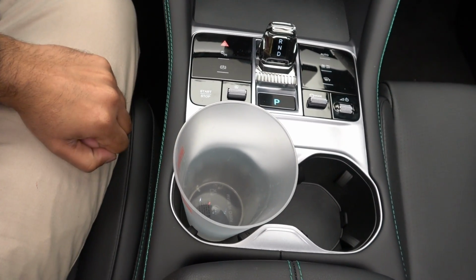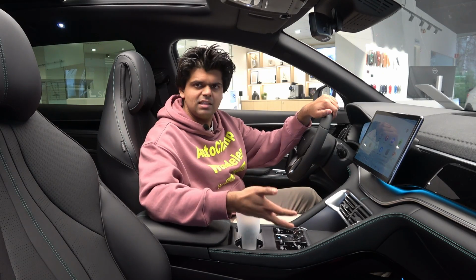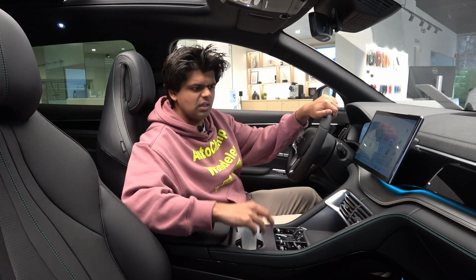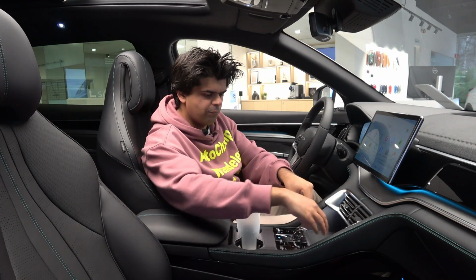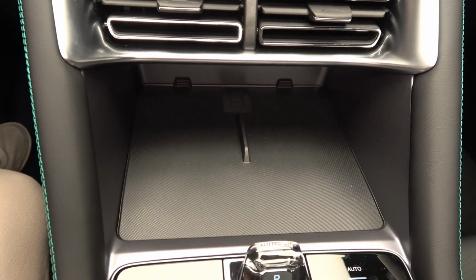That's great right here. Now, just beware. If you have a big drink right here, it gets in the way, you know. So when you want to lean your arm here, you get this big drink. It would be better if the cup holders were further here. You do get a little pad right here. This is your wireless telephone recharge, if I'm correct.